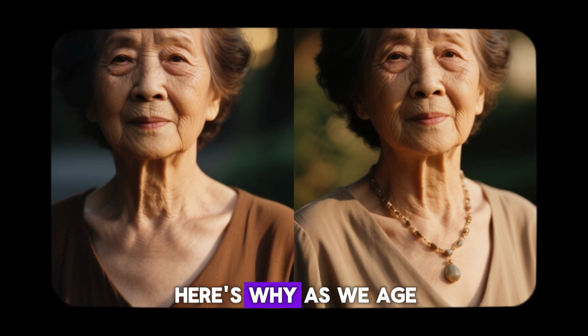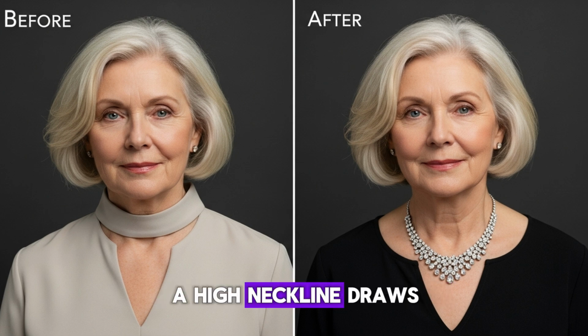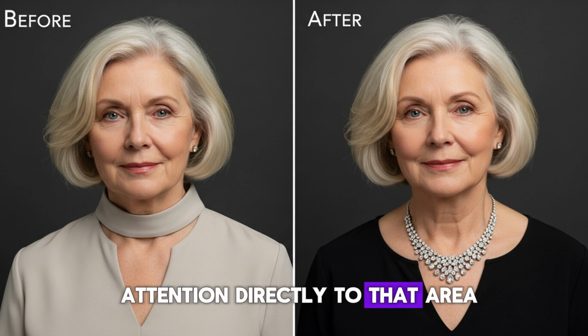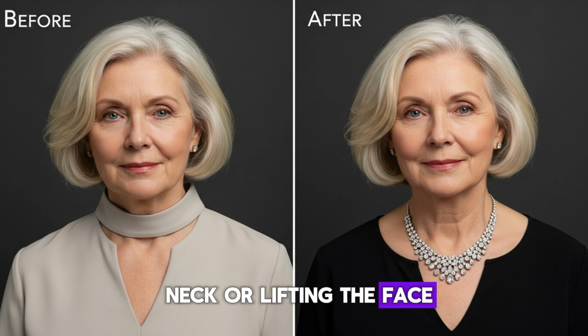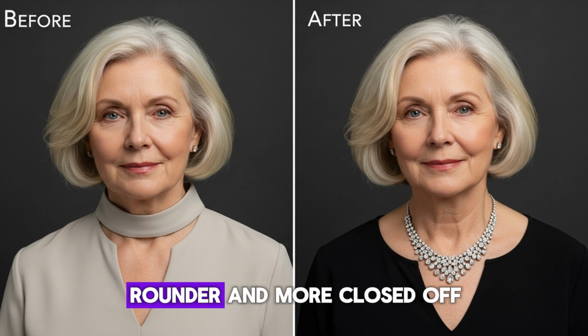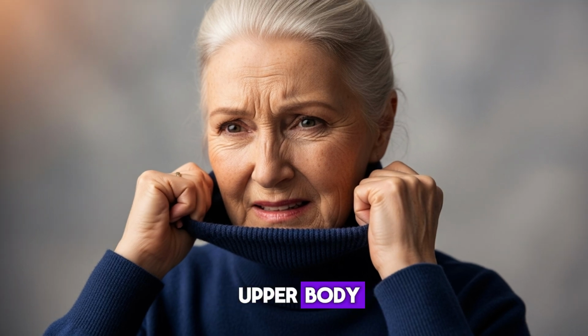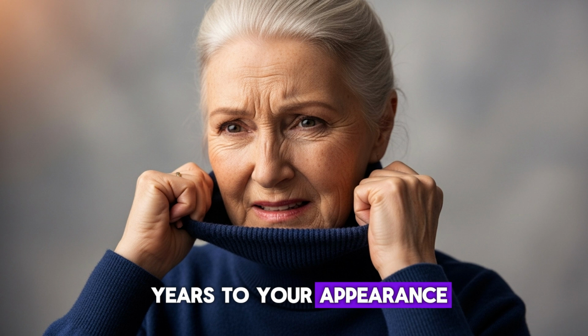Here's why. As we age, the skin around our jawline and neck becomes more delicate. A high neckline draws attention directly to that area. Instead of elongating the neck or lifting the face, it creates a crowded look, making the face seem heavier, rounder, and more closed off. It also flattens the upper body, offering no break between the chin and chest. In photos or real life, this can add unnecessary years to your appearance.